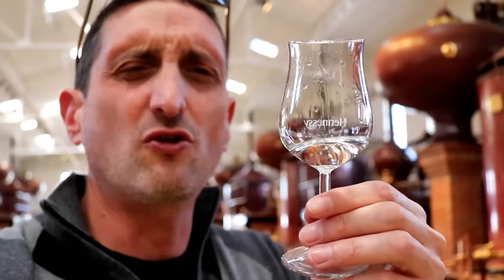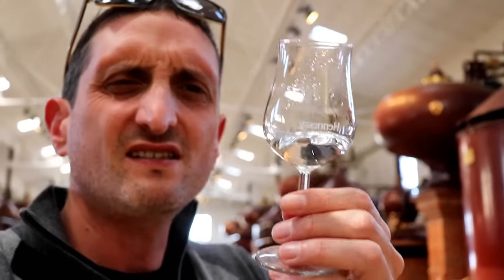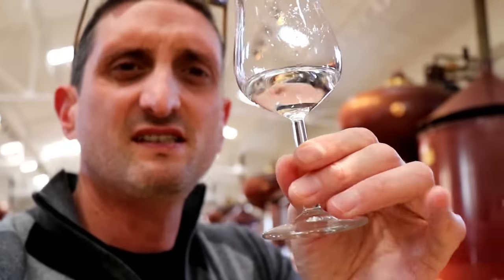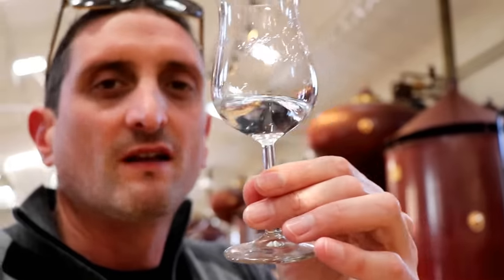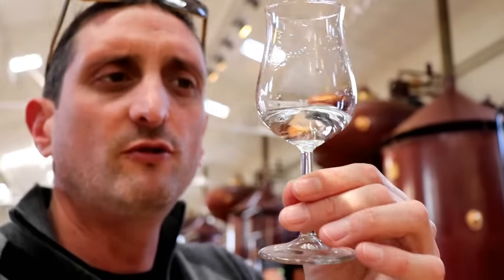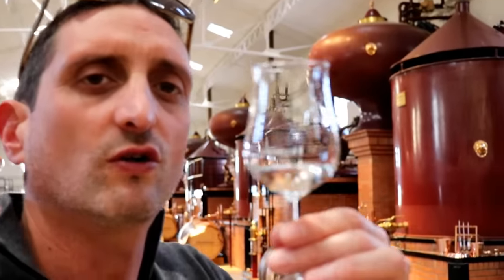Oh God, this is so hot. It's super hot, but it's very delicate. It's very citrusy, lemony, apricot, extremely fruity, extremely pure. Wow, this is pretty much white cognac at full strength, full proof. Something really rare to experience. It's so hot, but it's so good.